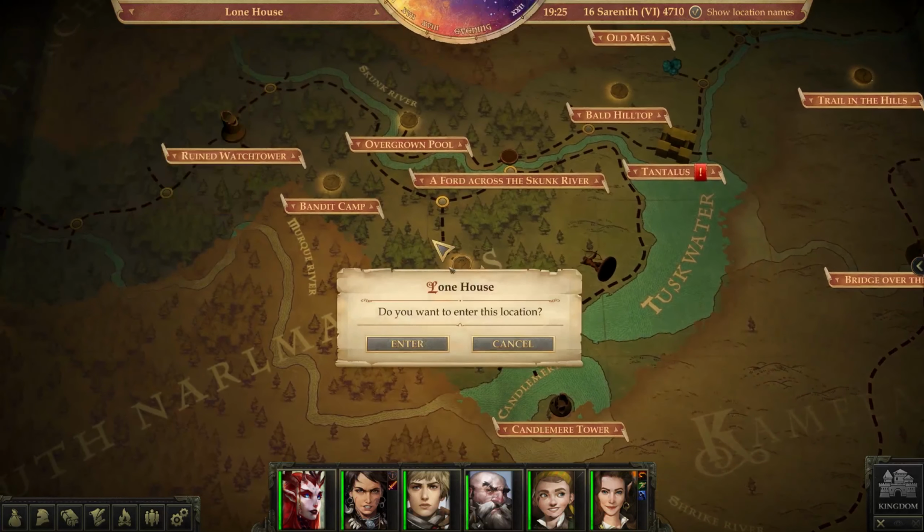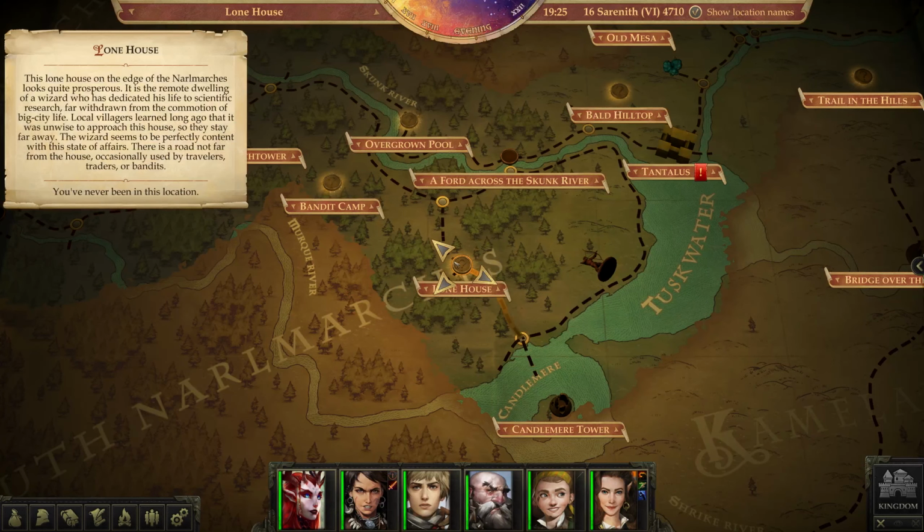The Lone House. Wait, what's this say? Enters the Gnarl Marches, looks quite prosperous. It's a remote dwelling of a wizard who has dedicated his life to scientific research, far withdrawn from the commotion of busy city life. Local villagers learned long ago that it was unwise to approach this house, so they stay far away. The wizard seems to be perfectly content with the state of affairs. The road not far from the house is occasionally used by travelers, traders, or bandits.